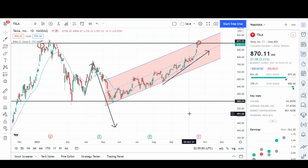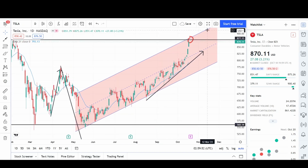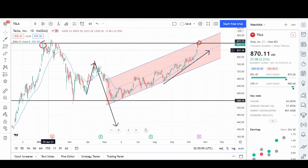So that's what I expect to happen for Tesla, and from there we might see a large sell-off just because we're getting far away from the EMA. We're at the upper side of the channel. We're pretty much back up to the all-time highs. So there's a lot of reasons for the shorts to come back in the market and the market to start reversing, but that's not guaranteed, and we just gotta wait and see.